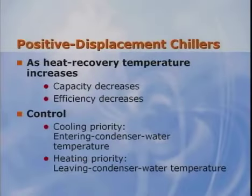Now, some of the reasons are that the heat recovery water temperature adversely affects chiller capacity and efficiency, and the effect is dependent on the type of compressor that's involved. For positive displacement compressors, that is scrolls, recips, and screws, as the heat recovery temperature increases, both the capacity and efficiency decrease. We need to account for this in any analysis of the system. From a control perspective, positive displacement compressors can be controlled using either entering or leaving condenser water temperature. If the priority is cooling, control the heat rejection loop using the entering condenser water temperature. If heating is priority, then leaving condenser water temperature can be used.